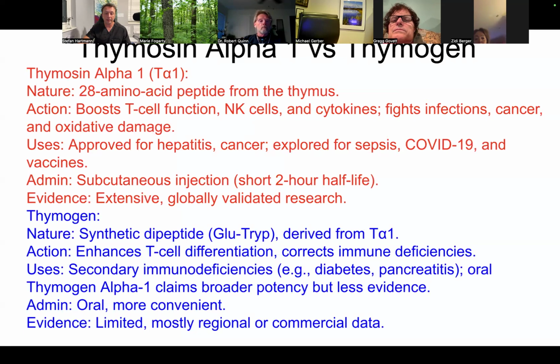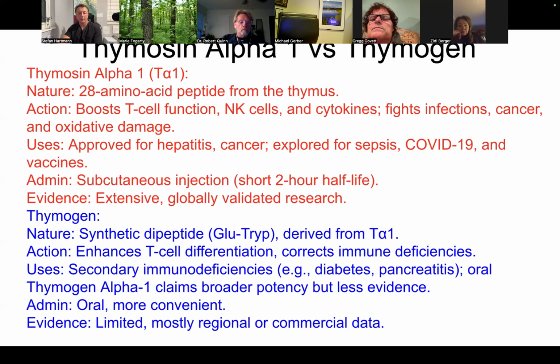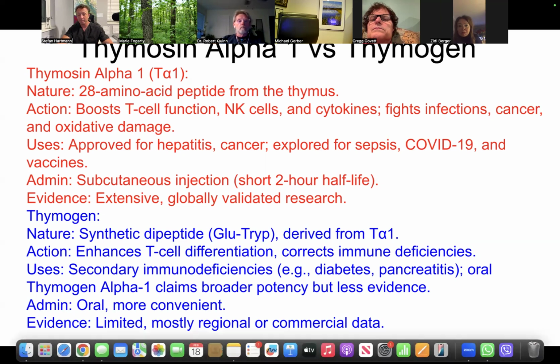So here's the two in comparison. We've talked about both. I'd say thymosin alpha 1 is the most researched. I think it's still more efficacious than the injectables. Thymogen is an oral version that can be acquired. It's a little bit easier to take. It seems to help some people a lot, even comparatively to the injectable thymosin alpha 1. Again, if you're going to go for the most data-driven one, it's thymosin alpha 1. It's even FDA approved. The oral one is this Russian peptide that's now been popularized in the US. Both, in my opinion, can work. It just depends on the patient and what their preferences are.